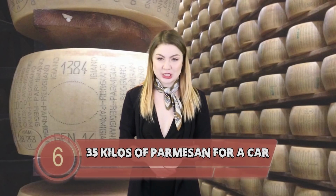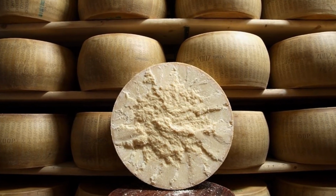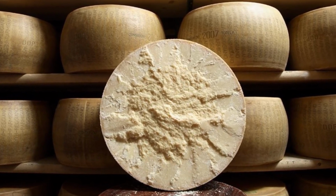Okay, now we're talking. At number 6, we have 35 kilos of Parmesan for a car. Now this is my kind of trade, although I have to say I would much prefer the cheese. Aaron Thompson went viral on Facebook when he posted that he would like to trade the wheel for something he has more use for, like a car or a laptop.